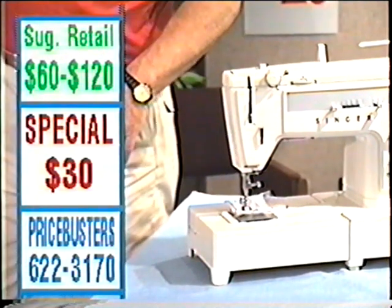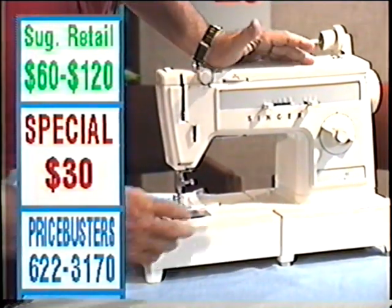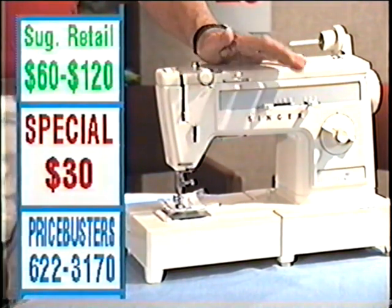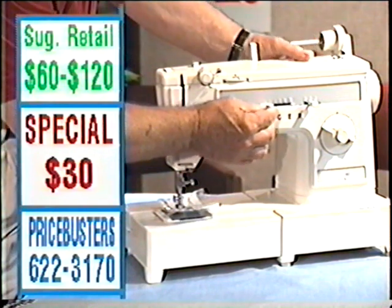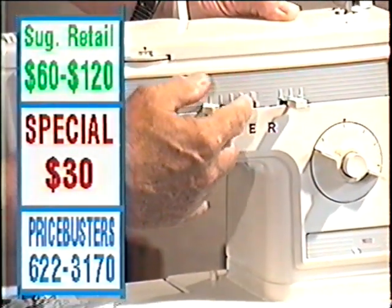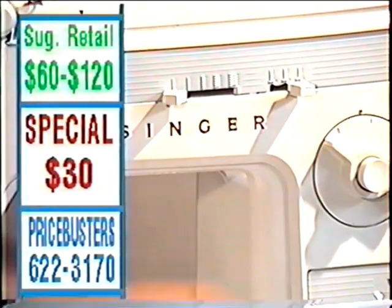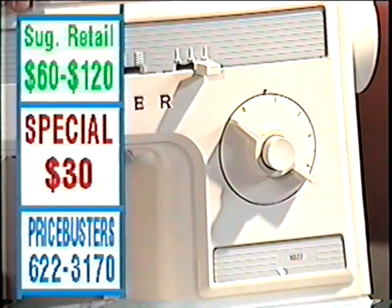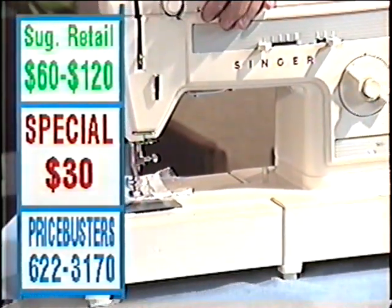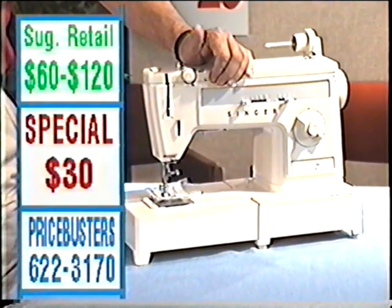Singer sewing machine. Okay, this is the Singer, and it's the 14-stitch, and it's a dial. Everything you do is by dial. You have the different sizes that you do here. This is the size of the stitch here. This is the direction of the stitch here. And then you have all of these dials over here too. So you have a complete sewing machine kit here. It comes with your manual to show you how and everything else.